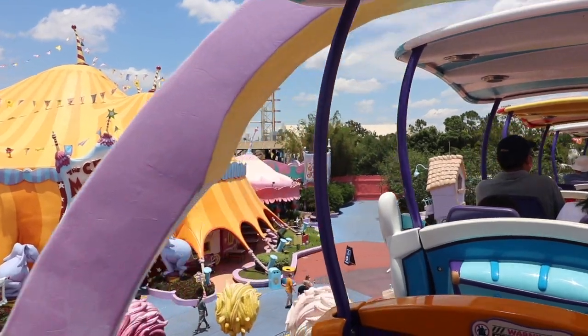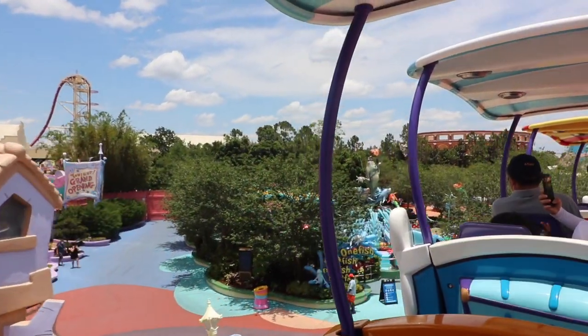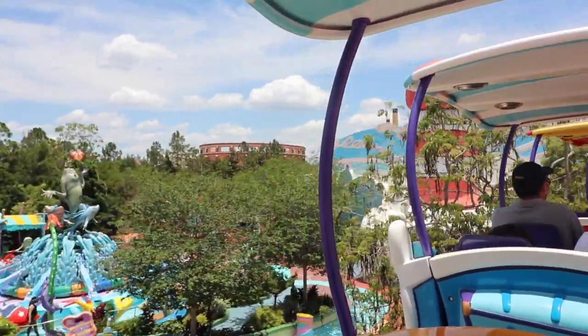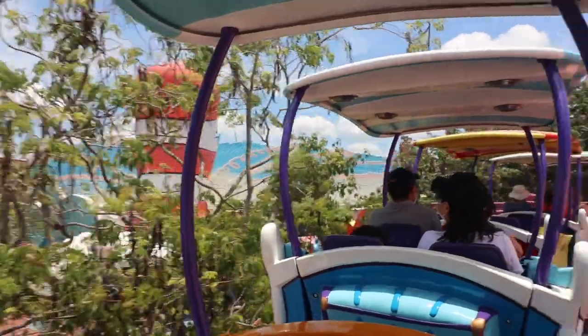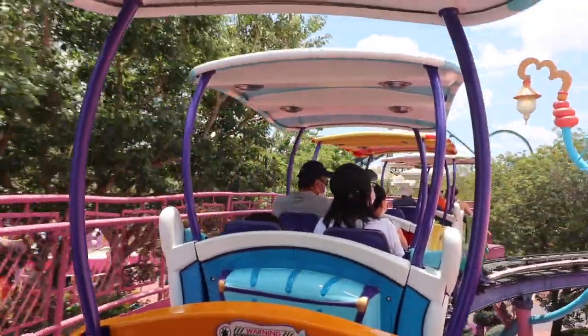Besides saving you money, Universal Express can save you up to 6 hours of waiting in lines during a day at one of the Universal Orlando parks. It is an amazing money-saving tip and time-saver tip at Universal Orlando.